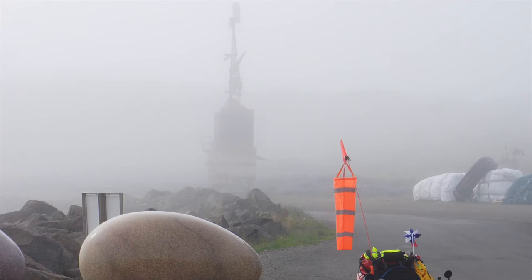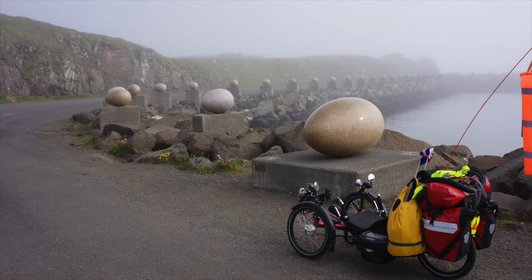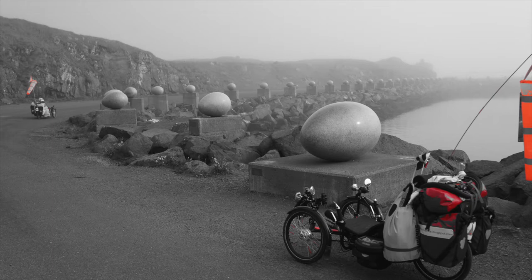This unusual sculpture lined the shore of the bay in Djupavogur, constructed from differing shades of granite. Each egg in the collection varies in shape, each representing the different birds which regularly choose Iceland as their home.